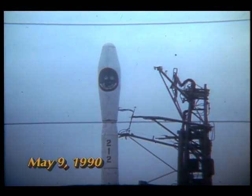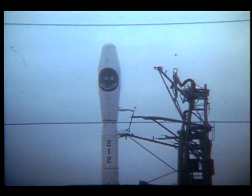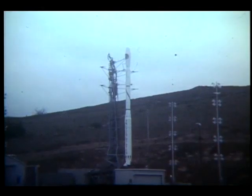The place is Vandenberg Air Force Base in California. Operations Manager Larry Tant is counting down to liftoff of the 113th flight of one of the United States' most reliable launch vehicle systems, Scout.